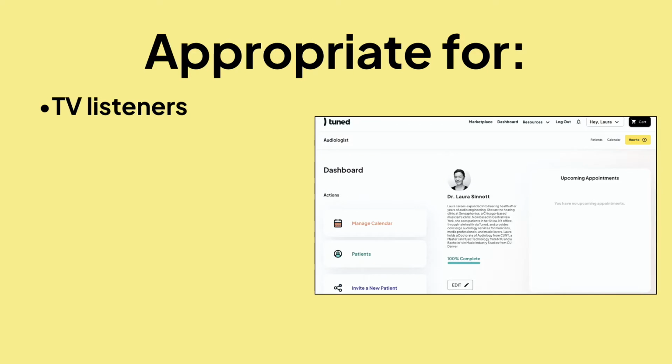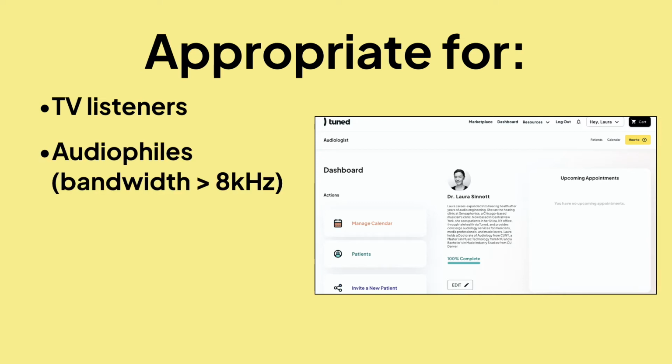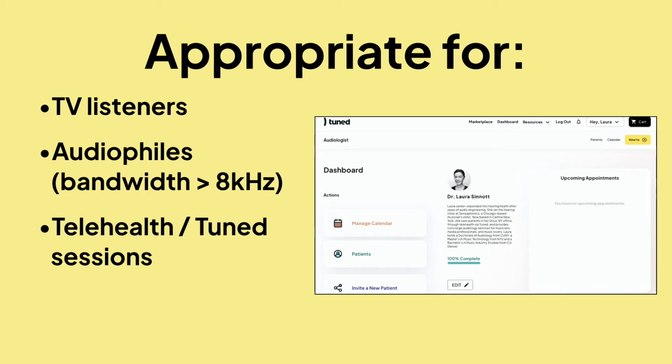These also might be good for somebody who listens to the TV really loudly and maybe is bothering someone they live with or neighbors are complaining. Again, these won't stream the audio from your TV to the hearing aids. You would just increase the volume. They could also be good for some audiophiles because the frequency bandwidth is very impressive. They go beyond 8,000 kilohertz, which audiophiles appreciate. And of course, these could be a great recommendation for somebody who, for whatever reason, doesn't have access to an audiologist and cannot see one in person. So these could be really, really good for a lot of our tuned patients that we see.